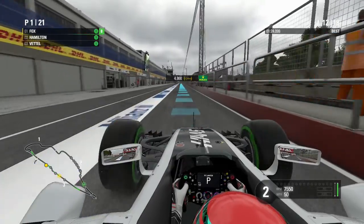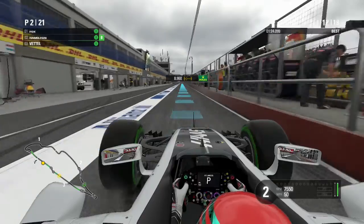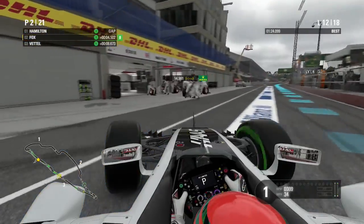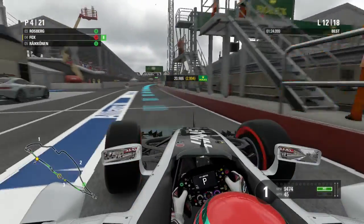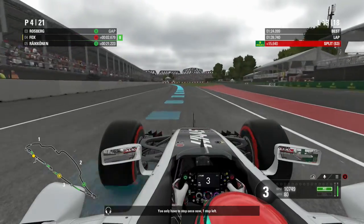And he's actually decided that at this point, it was a bit of a bold strategy, I thought, but Steve thought, well, you know what, there's a big dry line forming on the track, and he decided to risk it. Instead of going on to the softs or the ultra softs, he gambled in the middle, so he went for the super softs, because he knew that the ultra softs probably wouldn't last until the end of the race. So it's a bold strategy.